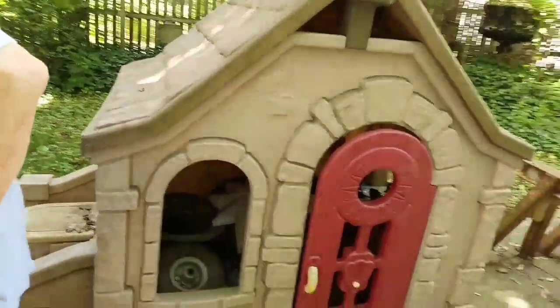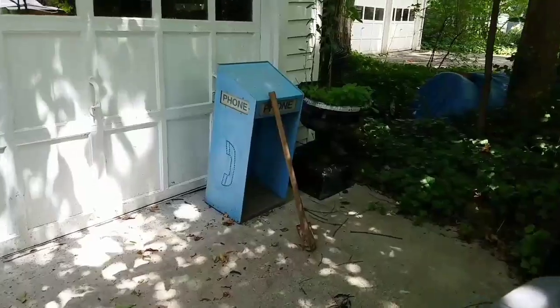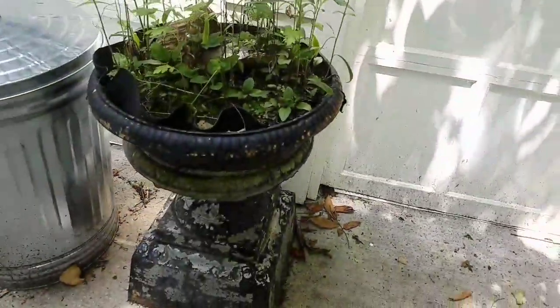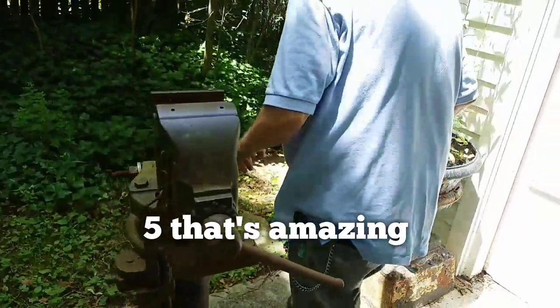Is this your home away from home? Yep. Let's see, I just saw this phone booth thing over here. Those are Civil War planters. Civil War era planters. What do you got, 3 of them? Yep. No, 5. There's 5, some on the back.